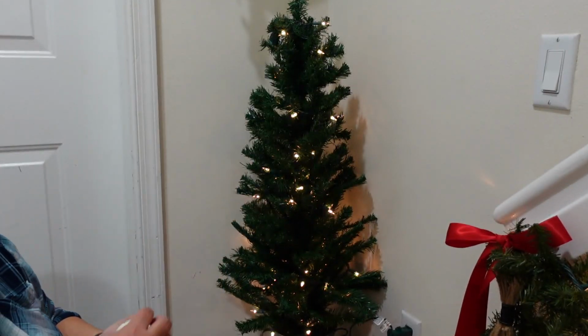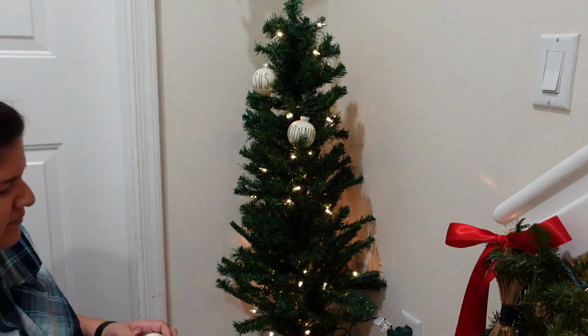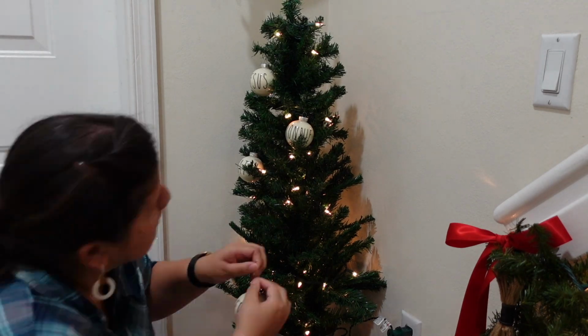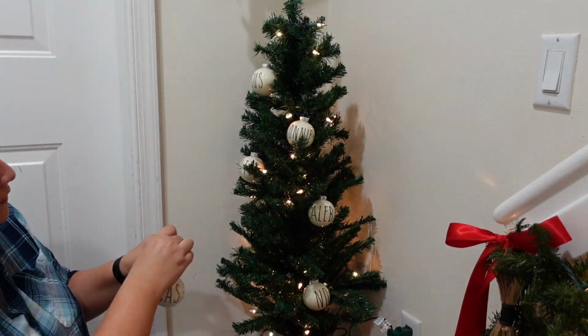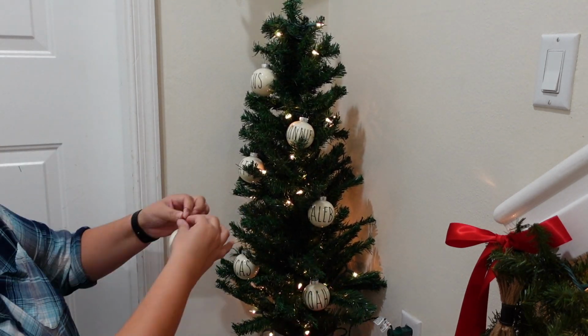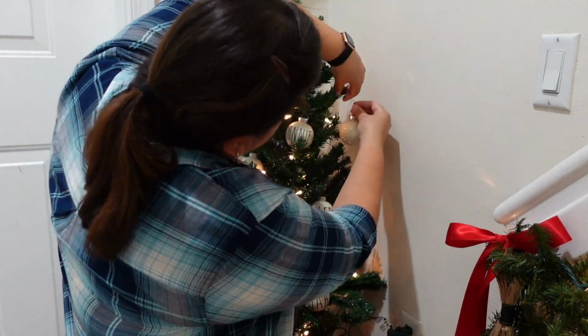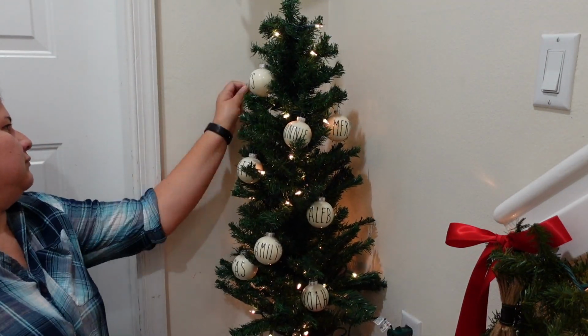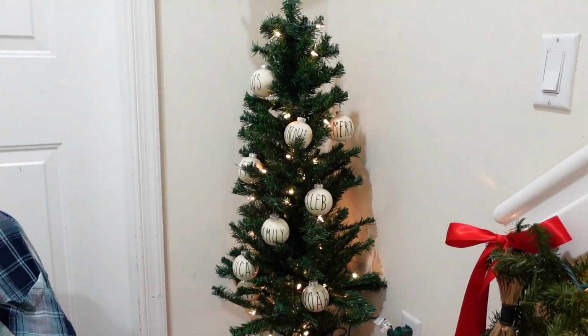I love these ornaments and they're pretty easy to make. I got some of the clear shatterproof ornaments, and then I got some acrylic paint in an off-white color, poured some paint inside of the ornament and kind of shook the paint around until it was completely covered. Then I just flipped it upside down, put them in a cupcake tin to dry for a couple days, and then after that, you put the tops back on.